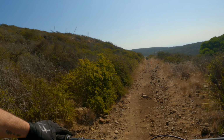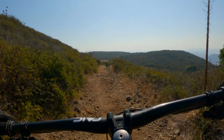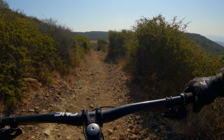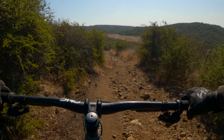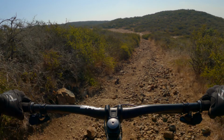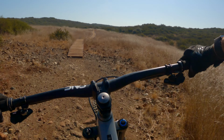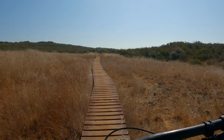Not a super long climb, but man, there's some really punchy parts. I don't know why, but this actually reminds me of like Mount Tam, all the tiny loose rocks. That's kind of cool. Little wood feature.